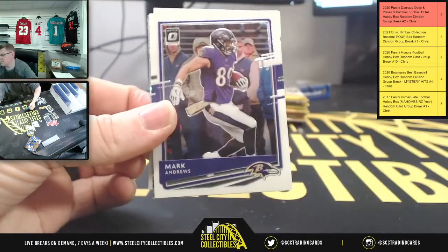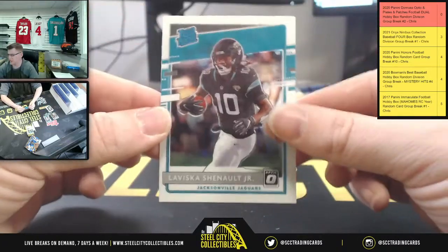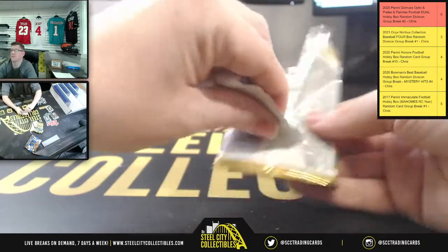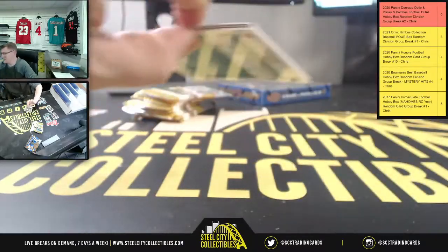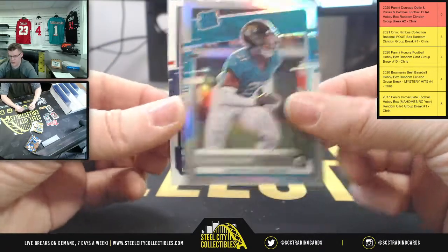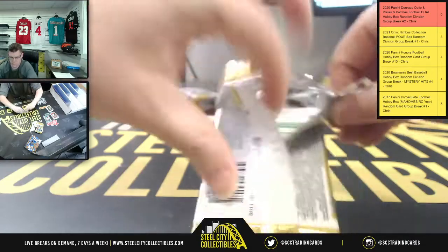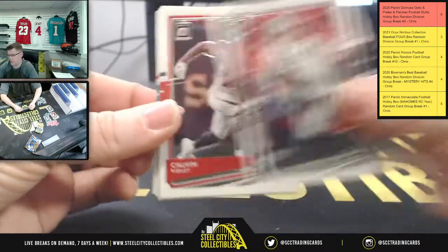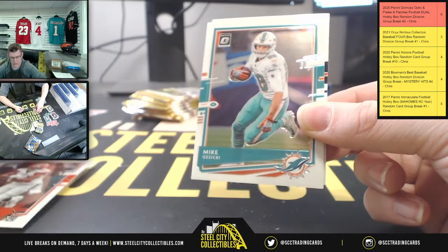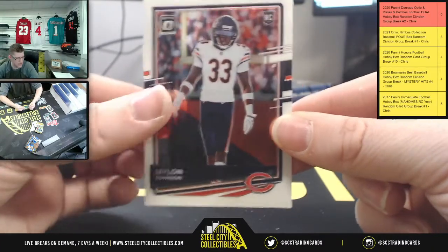We have Keenan Allen, Mark Andrews, Sparkles, Jason Kelce, Upside Down Raider Rookie, LaVisca Chenault Jr., yeah, there you go, Dustin. Gotcha, Herbert. Alvin Kamara, Nick Chubb, Prism Raider Rookie, CJ Henderson, and Devin for the Patriots. We have Derek Carr, Calvin Ridley. Oh, Nick Chubb, you're in the wrong spot. There we go. I saw that and I was like, wait a minute, Nick Chubb, you go over here. There we go, Mike Gesicki and Jalen Johnson for the Bears.